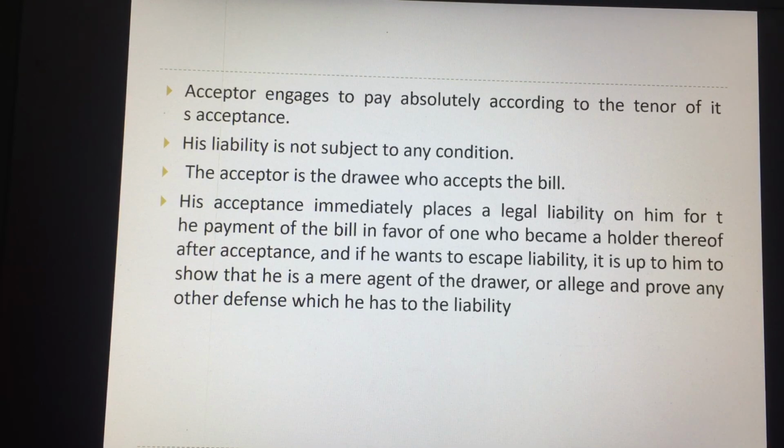The acceptor engages to pay absolutely according to the tenor of its acceptance. His liability is not subject to any condition. His acceptance immediately places a legal liability on him for the payment of the bill in favor of one who became a holder thereof after acceptance, and if he wants to escape liability, it is up to him to show that he is a mere agent of the drawer, or allege and prove any other defense which he has to the liability.